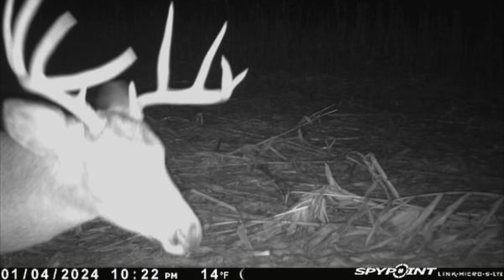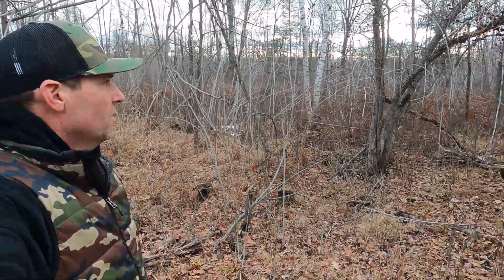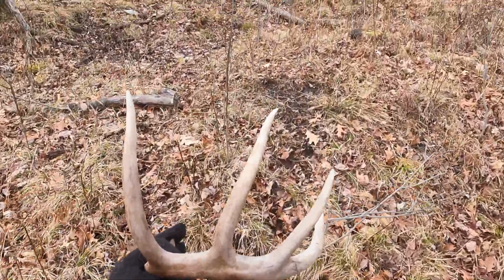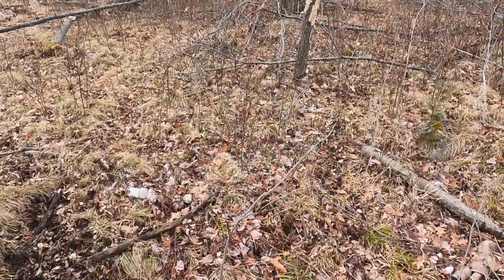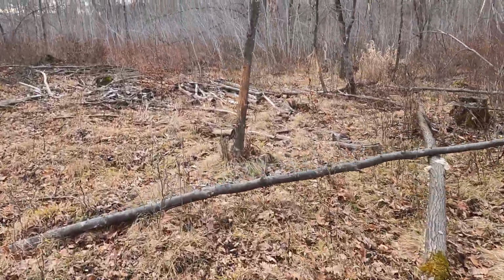First fresh shed of the year, and it's February 1st, and we have no snow. Northern Wisconsin, no snow. Yeah, I'm gonna try to match him up quick. Never get back here during hunting season because I don't want to blow the deer out. And there was a big deer right here. Jeez.